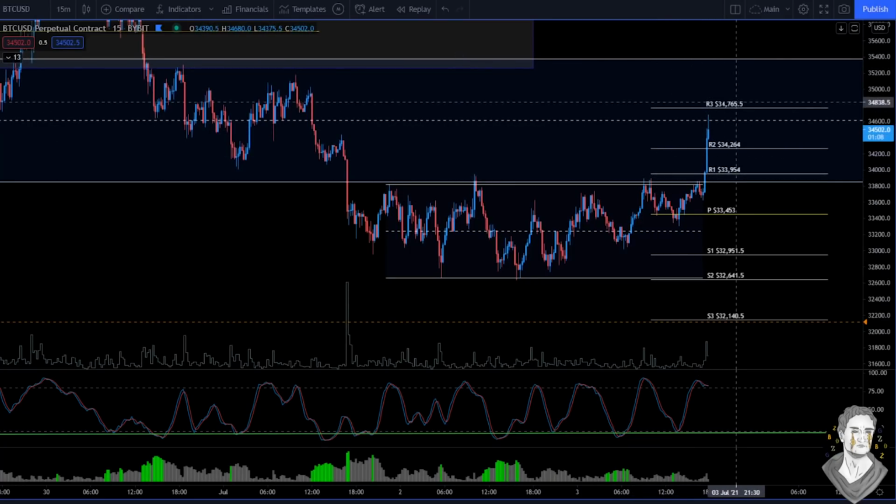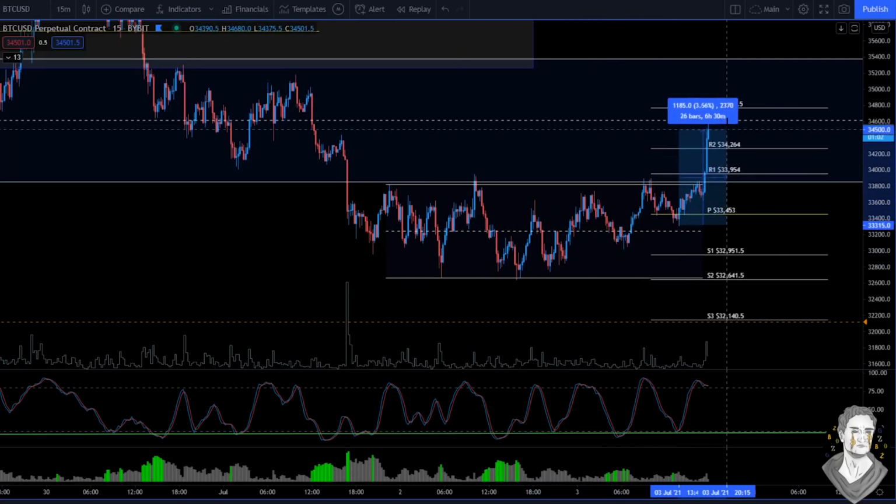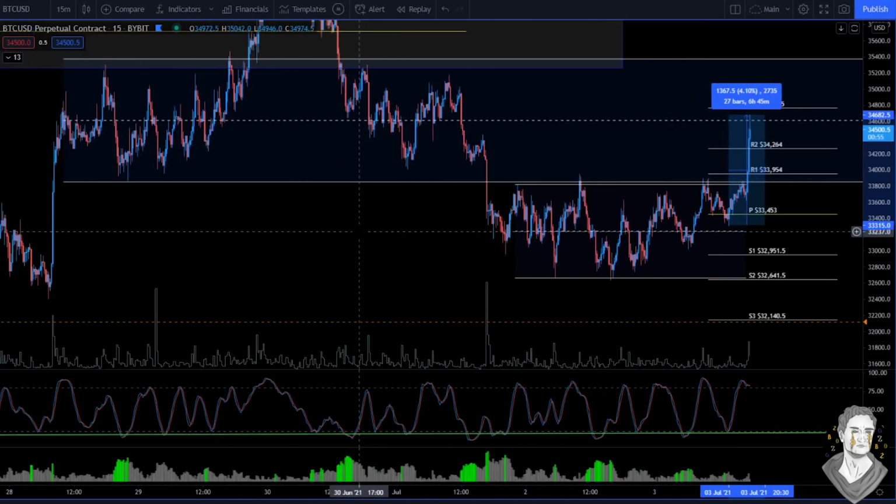However, right now, this has already been quite a nice move. So if you did pick up longs, let's say on this last higher low and completely ignoring every single other higher low, then that is already a 4% move from 33,300 all the way up to 34,600.